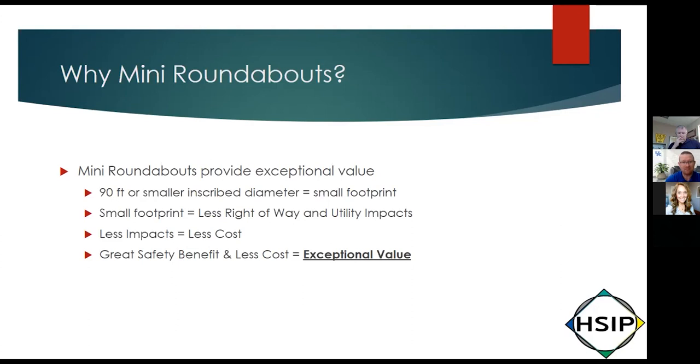And less impacts and less construction, less cost to implement the solution. And a few slides ago, I sort of already established that roundabouts can provide great safety benefits. So we're at that really high benefit, lower cost, therefore exceptional value. All of that together is what really has led us into looking at many roundabouts with our HSIP dollars. Similar to what Mark said, where funding's tight, finding those great values is a big way and a recipe for success.